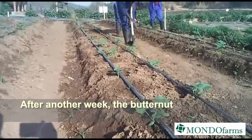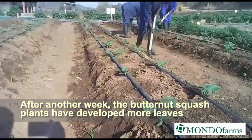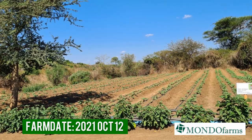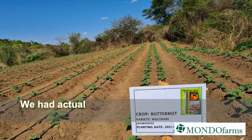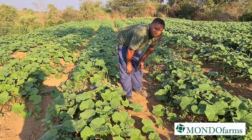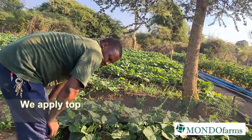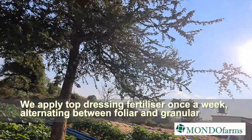But Riverside 2 block D, butternut. Fertilizer last week.